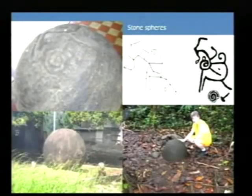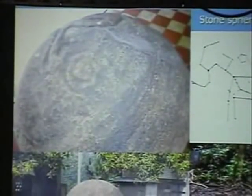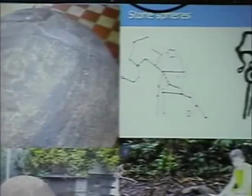Stone spheres, we know about them in Costa Rica. Somebody mentioned yesterday that nobody knows what they were for. Well, I kindly disagree. Some of them, like this one here, have on the surface something like a picture. But actually, it is 28 star systems, and when you connect them, you get these carvings here. So obviously, some of the stone spheres in Costa Rica were used as astronomical calendars.